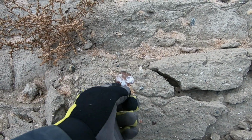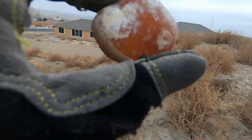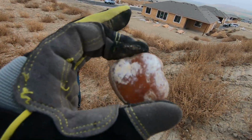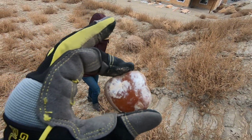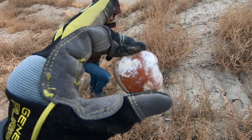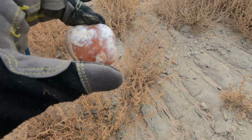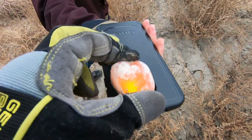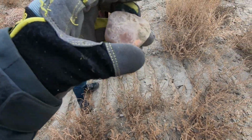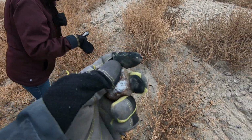Let's see here. Look at this. Look at this agate. Look at that glow. Oh, wow. Sarah, pull out your phone. You got your phone? Turn your light on. That is gorgeous. Look at that glow. How sweet is that? I should try to remember a flashlight.